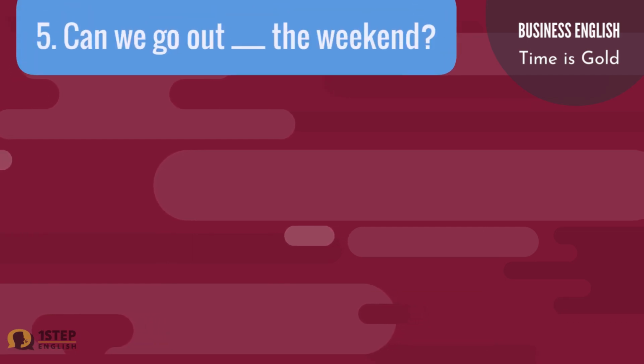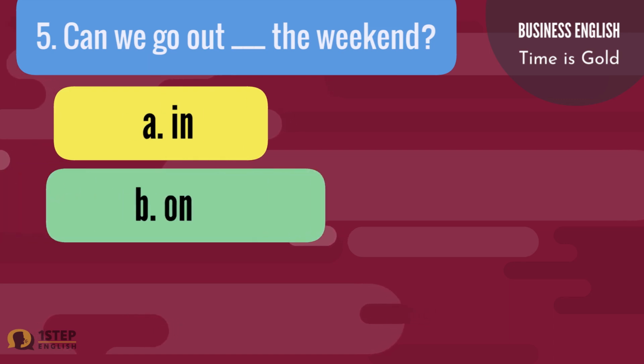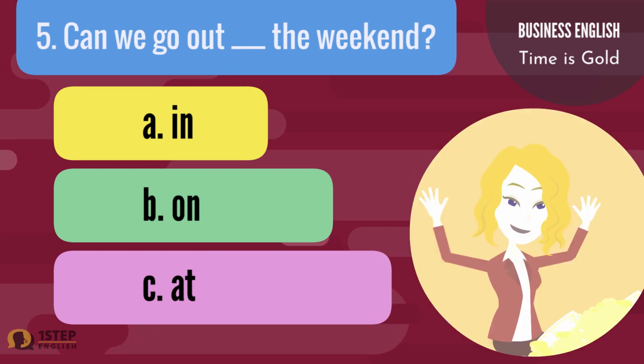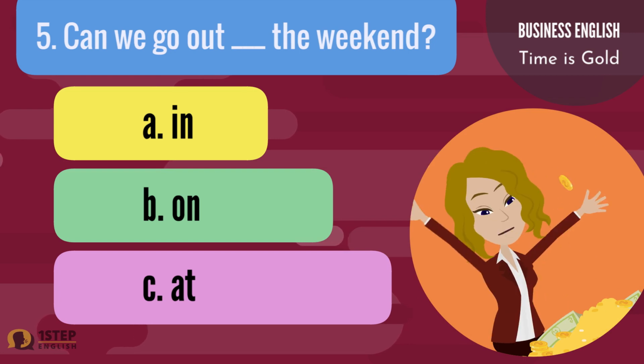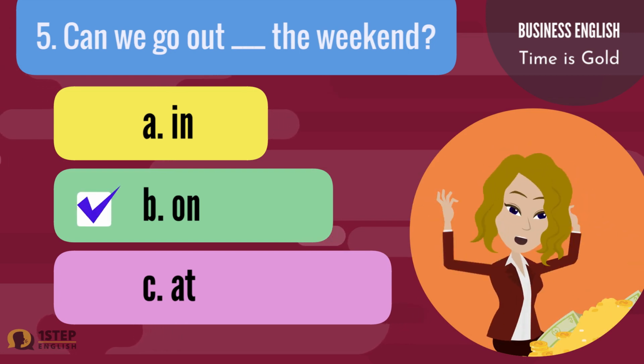Number 5. Can we go out the weekend? Letter A. In. Letter B. On. Letter C. At. The correct answer is letter B. On. Can we go out on the weekend?